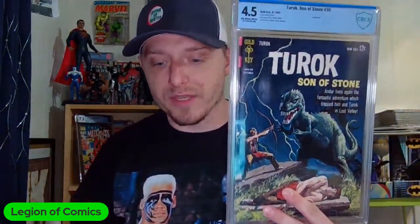A raw copy of this in this grade goes for $25. So add submission prices and all that, you're probably looking at what someone would sell for a $60 to $80 book, depending on what they're paying for submitting. But this was actually the first book that my pops ever got, when he started collecting back in 1963, when this book is from.